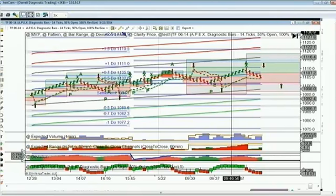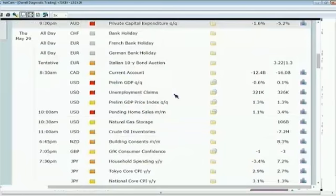But let's see here. We got Thursday. We're going to have some more holidays. So Switzerland, France, Germany, all going to have Ascension Day. And then we'll go on to the Italian 10-year bond auction. Not usually a mover. Used to be, but not now. We got preliminary GDP. That will be something we'll be paying attention to.